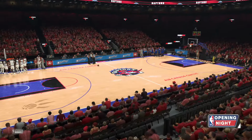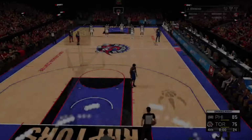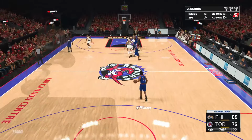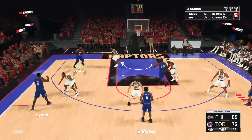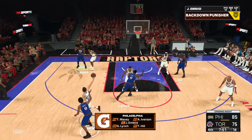And the 76ers with a completely new group now. Now, Maxey. So on the floor for Philadelphia. Hill is out there with Lynch. And there's Allen Iverson.